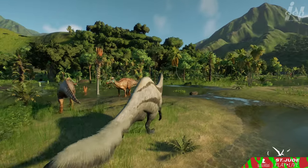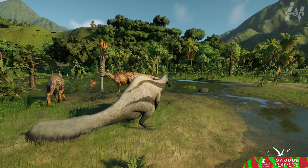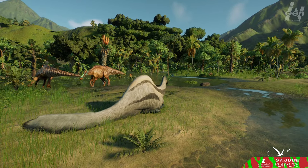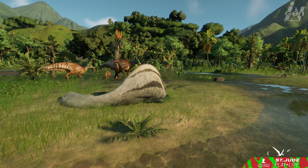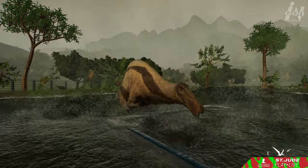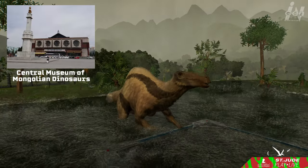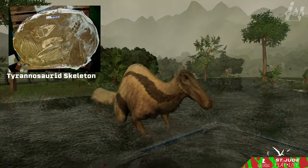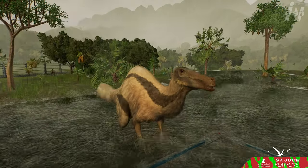One of these fossils was slightly larger than the holotype, and it could be clearly identified as Deinocheirus by its left forelimbs, and thus helped identify the earlier collected specimens as Deinocheirus. The reunited skeleton was deposited at the Central Museum of Mongolian Dinosaurs in Ulaanbaatar, along with a Tarbosaurus skeleton which had also been brought back after being stolen.